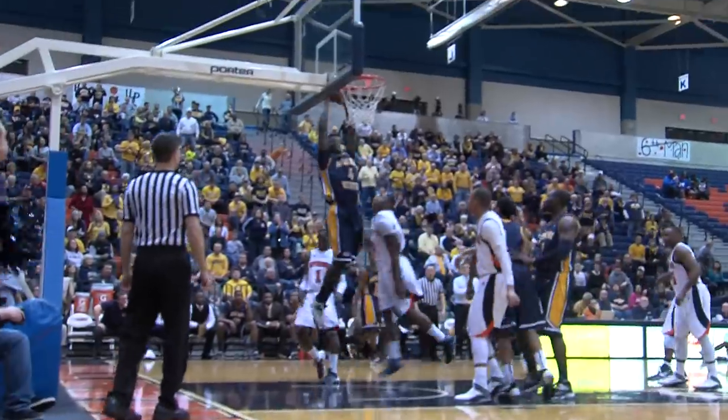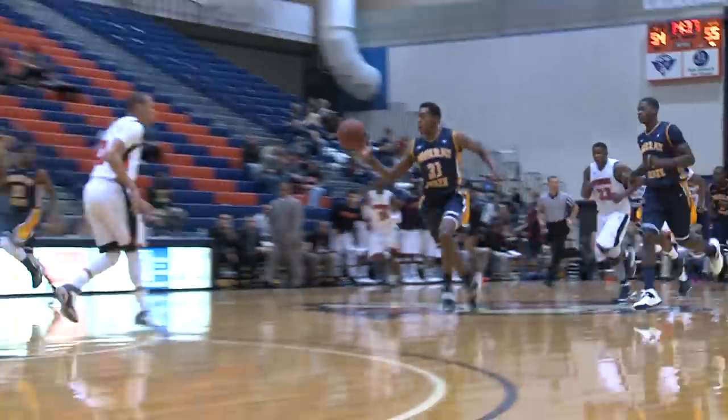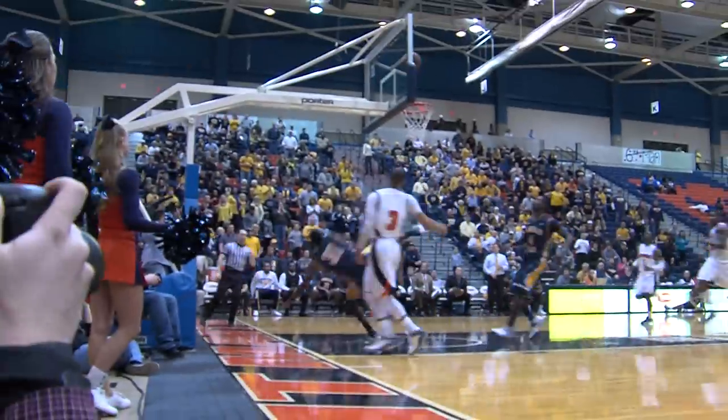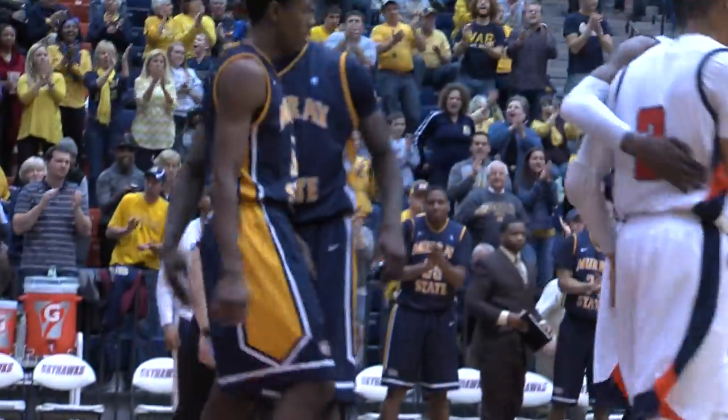Payne in the paint, dumps it off to Williams, who stuffs it, and the Racers are right back on top by one. That one's in and out, and Moss gets the rebound. The Racers on a three-on-one break, nearly lost the ball, put it up. It goes in, and he drew the foul. Man, oh man, what a play.